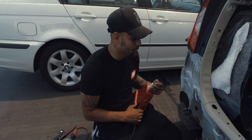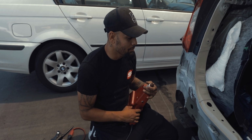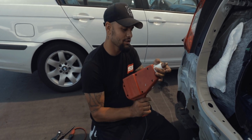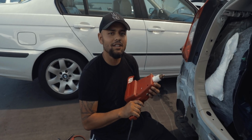So apparently we YouTubed on how to repair a rear body panel, and according to a lot of people out there that are qualified for this type of thing, all you need is this, what looks like a gun almost, right? But it's a stud gun, you know what I mean?